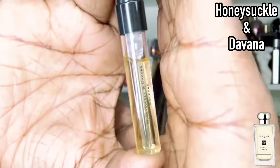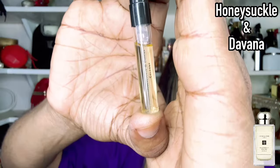The other one that we have here is Honeysuckle and Davana, right? I wish I had a better camera that would zoom, and why I'm at pains to show you is just to make sure, guys, that we're on the same page, that I'm actually talking about what I have. Otherwise I would just show you a sample from a distance and you'd have to guess that, oh yeah, she is now talking about Honeysuckle and Davana. Okay, so we're going to spray that there.